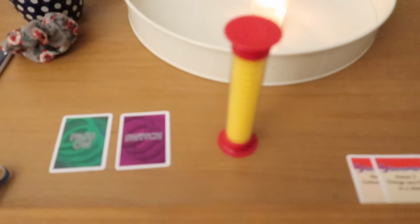Name three amusement parks in the UK. Thorpe Park, Chessington World of Adventures, and you're out of time! Alton Towers! Blackpool Pleasure Beach. Alton Towers. There's the Needles Park on the Isle of Wight.